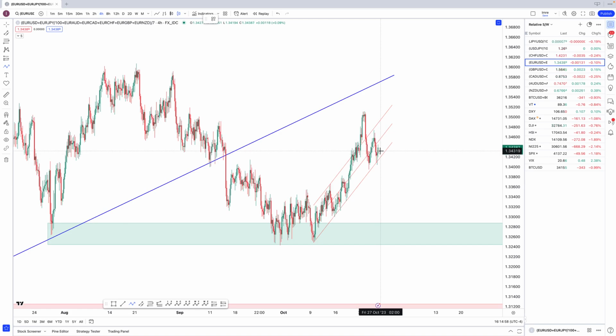And what would be good evidence of that would be a break below the supporting channel here, in which case I'd expect us to trade back into this green support zone.